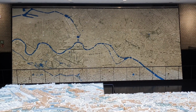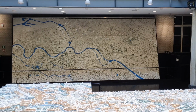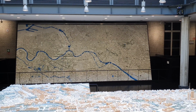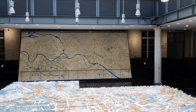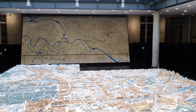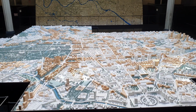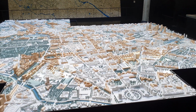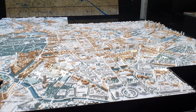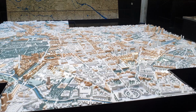To depict all of Berlin at this scale, the model would need to be a staggering 45 meters or 148 feet wide and 38 meters or 125 feet high, reflecting the city's maximum dimensions. Below this model, there is another one at a 1:500 scale, which provides a more detailed view of Berlin's historic city centre. This is where you can truly appreciate the dramatic changes that have taken place over the past 25 to 30 years.